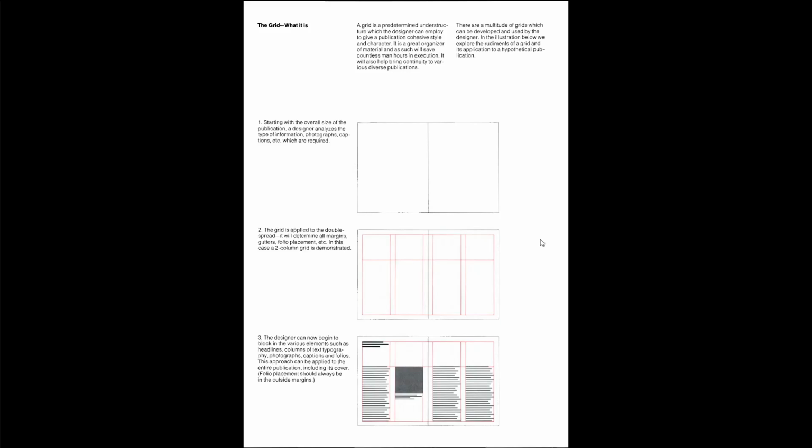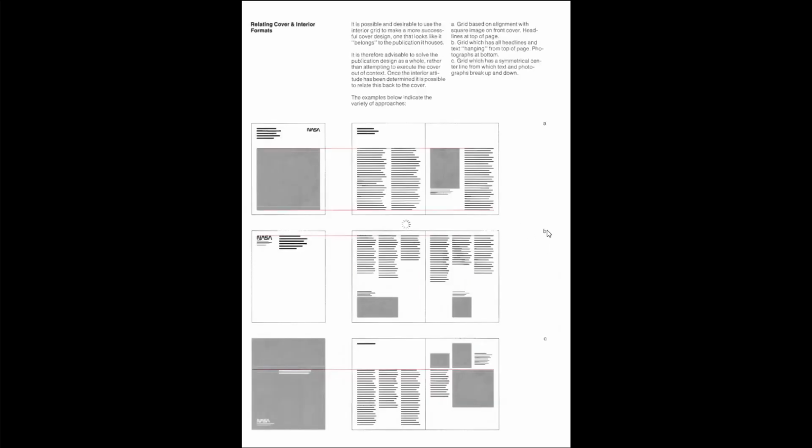Most of what we talk about with design is almost like the body language of the words on a piece of paper. It's the body language that communicates a lot about what's actually being said. And so it then just goes through relating cover and interior. I've now gone well over time, even with this one.